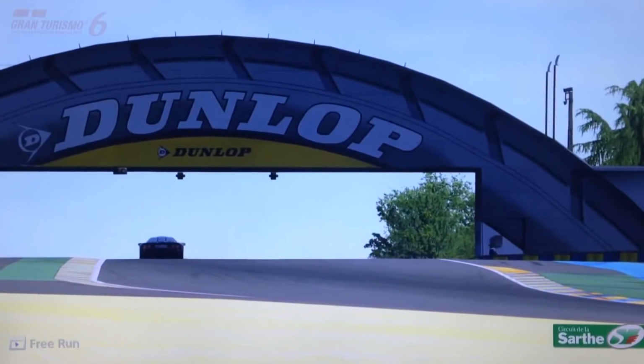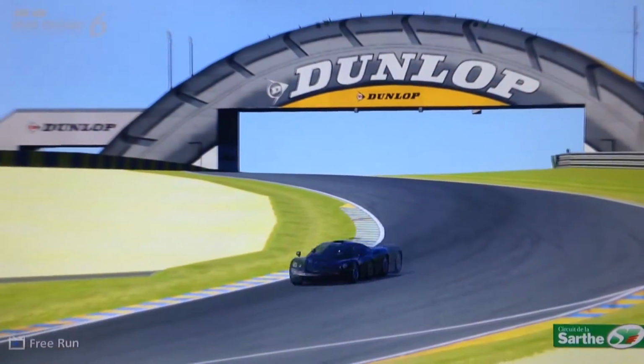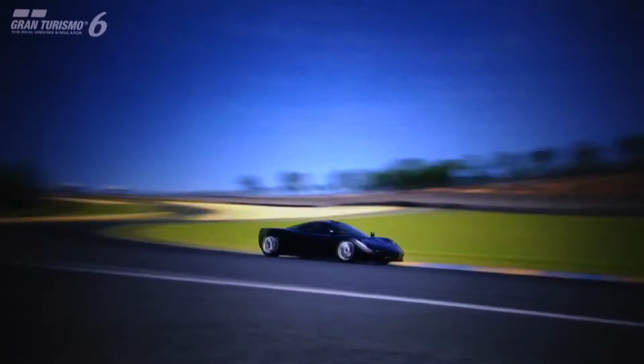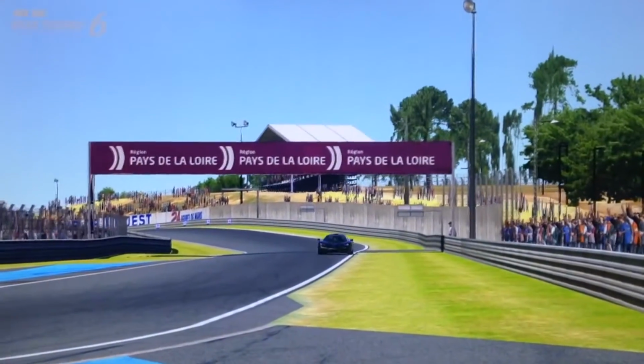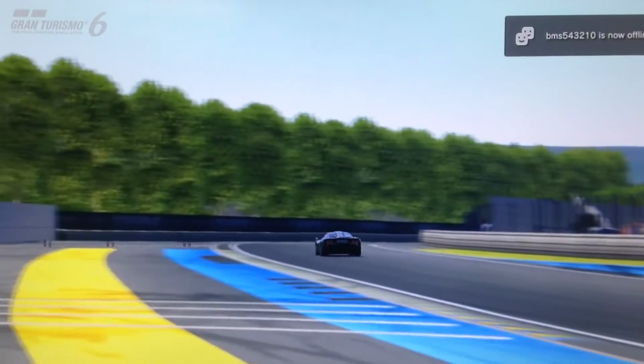Now it costs 1 million credits on the game, which is pretty expensive, but from what I can remember, I believe you can win this in career mode. So the value for money is actually very good, considering it's technically free. Performance-wise, it's not at the level that it arguably should be, but for acceleration and track potential, it is everything a McLaren F1 should be.